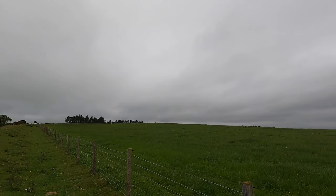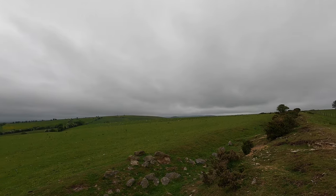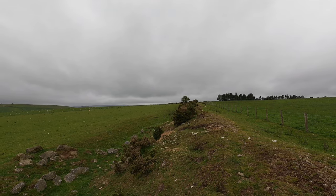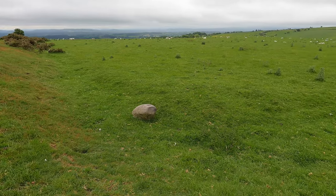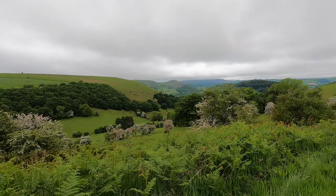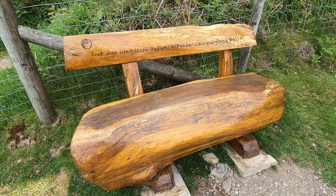So it's just dawned on me. This is it. So this is a massive part of Offa's Dyke. Got to get a bit of that view. Look deep into nature and you will understand everything better.